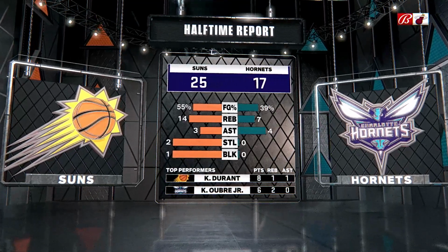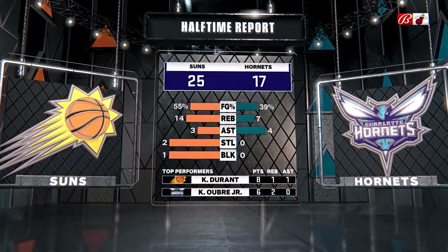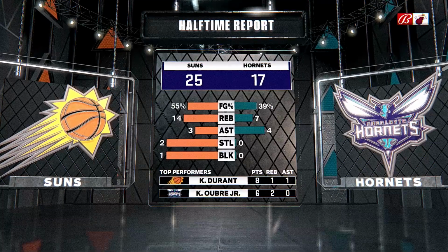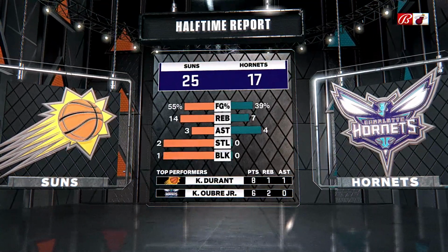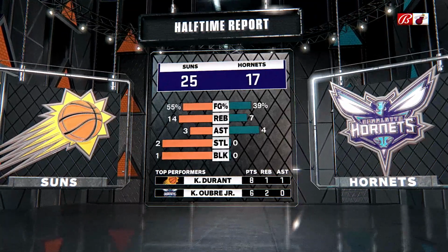Let's hear from you, Shaq, on the Suns. They're running some great offense right now, working the ball in good spots, taking what the defense gives them, not forcing up shots. We'll see if they can maintain that discipline in the second half. And it's just about time now.